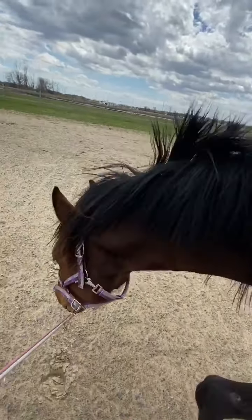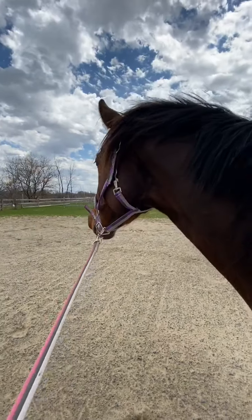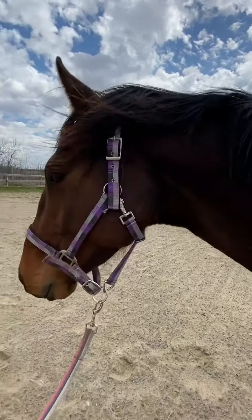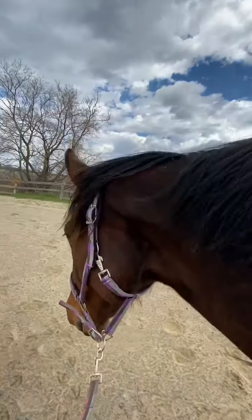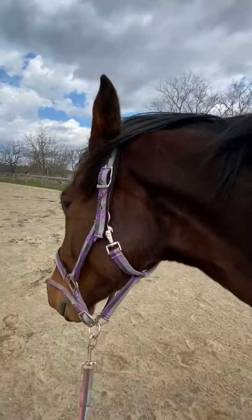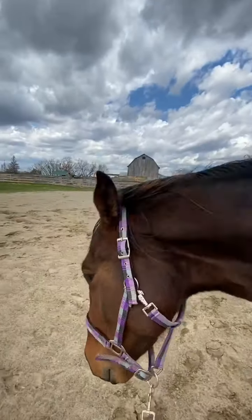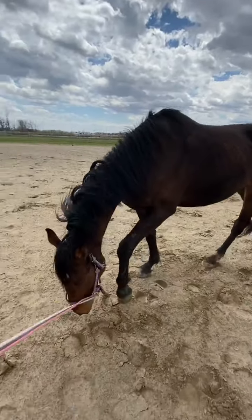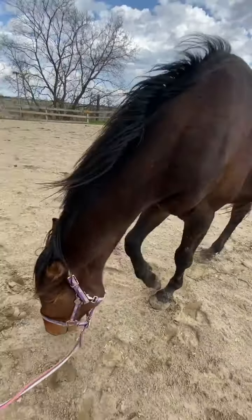It's hard to work with a horse when their adrenaline's up. So I just want him to see that everything's okay out here. I'm not really going to ask him much. Just showing him the place and letting him know there's really nothing here that's going to hurt him that he needs to worry about. So lots to smell around here.